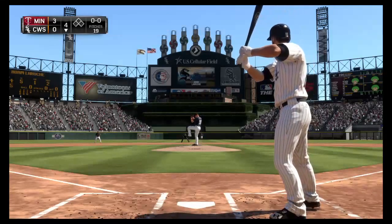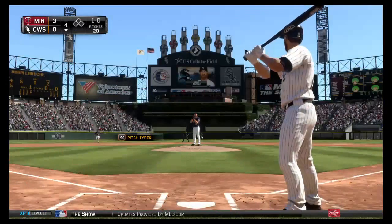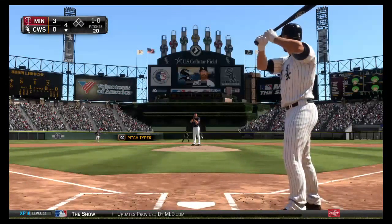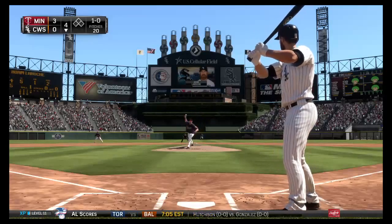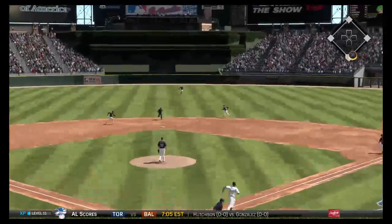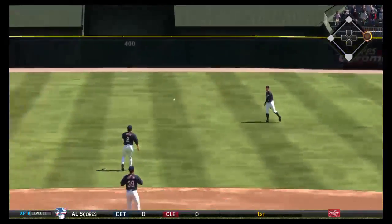First pitch on its way from Pelfrey. Adam LaRoche is the batter now as he looks at a ball for 1-0. The next pitch. Now here's a ground ball that'll get by the mound and into center field for a leadoff single.